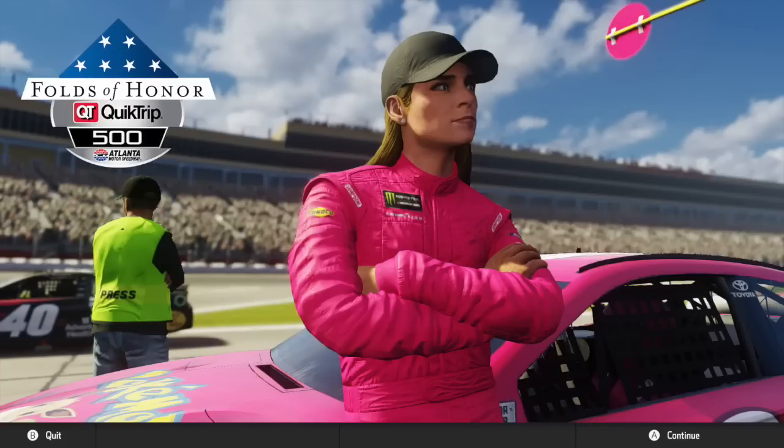Also, the modder that made the Pokemon car put Danica Patrick as the driver. I don't think anything is wrong with this. I think it's really creative, and I like how the fire suit matches the rest of the car.